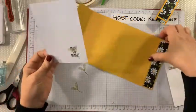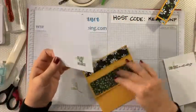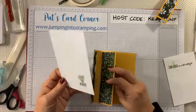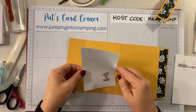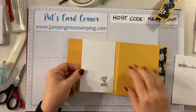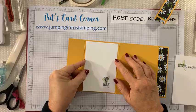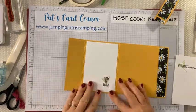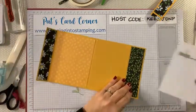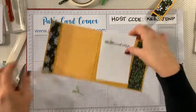And let's get this going, make sure I have it going the right way here. All right, yep. Make sure I have it right side up and not upside down. So when you're putting it on, your little strip should be to your right. This is for the outside of my card. There we go. And then the other one is just going to be on the inside of my card. It's going to go right there.